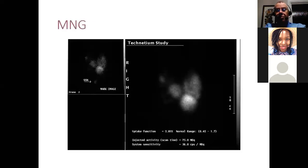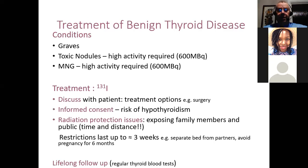Here's another patient with a multinodular goiter, and you can see that between the multiple nodules, there is no uptake in the normal thyroid. Many of these patients, if you catch them early enough and you treat them, the normal thyroid will just kick back and they won't need to be on thyroxine replacement in the future. So as we know, and I'm going to talk a little bit about this later, the main treatment we have for benign thyroid disease, and it doesn't really matter if it's Graves', toxic nodules or multinodular goiter, we prefer to give iodine between 400 and 600 megabecquerels. I very rarely in adults give less than 600 megabecquerels.